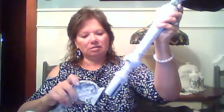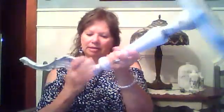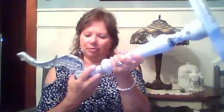Okay, I love this. I know I said that a few times, but I really do. Okay, I'm going to put these legs on here now. So they just slide up in there. One of them slides in a lot easier than the other one, so I'm not going to force anything because I don't want to crack it.